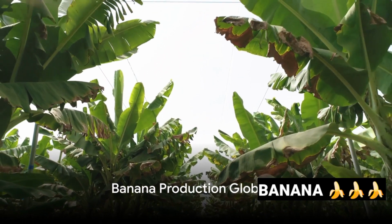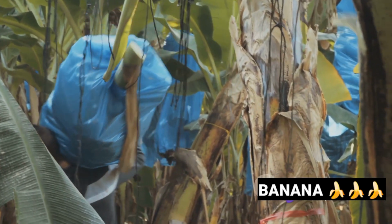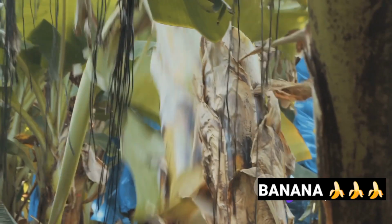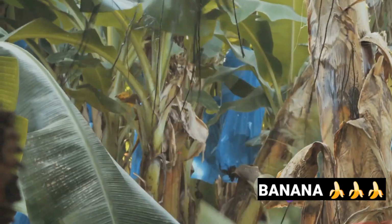Bananas are a favorite fruit worldwide, but where do they come from? This question might have crossed your mind as you've peeled open these delightful fruits, savored their sweet flavor, and reaped their nutritional benefits.